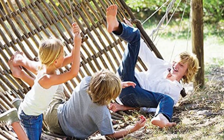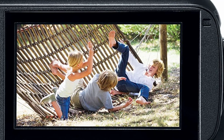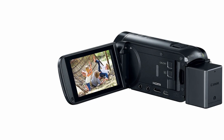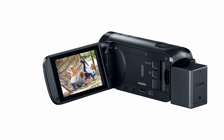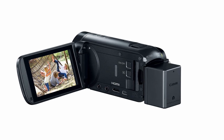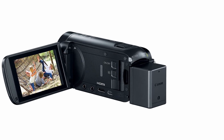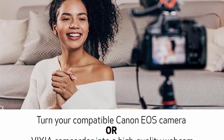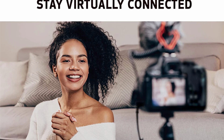The connectivity of this Canon camcorder works via an HDMI output, and it can easily be connected with different devices that can be connected via this output. With this feature, it can also be used as a webcam. With the rechargeable lithium-ion battery, this camera brings you an immersive time of recording. Once it is fully charged, it allows you to record for even more than 300 minutes.